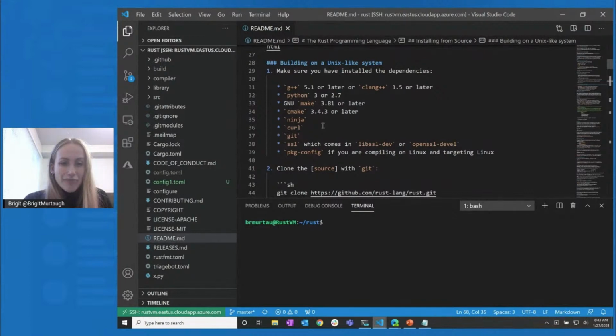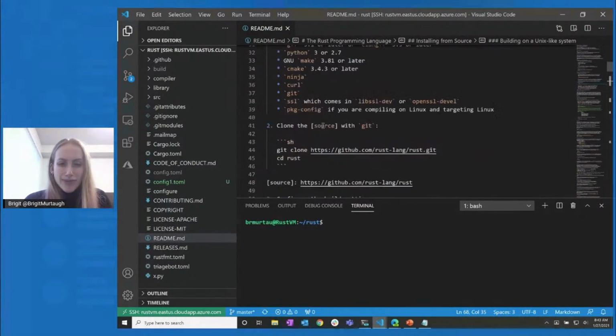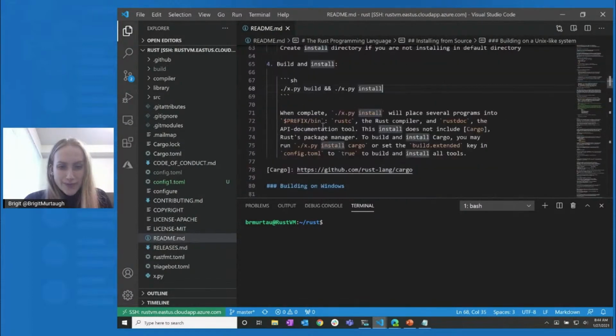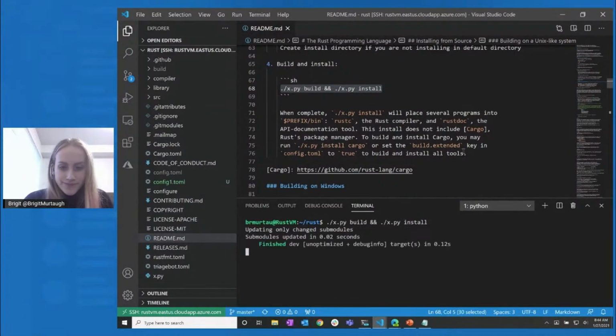And again, I think this would take probably at least 2 or 3 hours to build on my local machine, but this VM is super powerful. I think I chose one with 64, 72 cores, something like that. So let's go ahead and try building this and see how many cores it has. All right, so I'm going to go ahead and choose the command here to build and install.